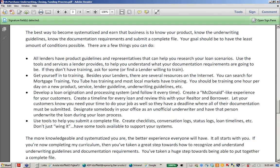It's what we do in our office. We manage hundreds of loans, and we use a process where the file comes in and it goes to a setup person, and then it goes to a coordinator that puts it together for the underwriter, and then the underwriter underwrites it, and then the closer closes it. So we don't have one person sitting down and trying to handle the whole loan flow.